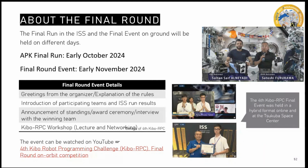So, two events. The format of the last event is most likely to be a hybrid format, online and in Japan, but we will inform you of the details as soon as we have decided. Also, the final round event will be live streamed exclusively for event participants. So even if you don't go to the final run, you can see the events broadcast.